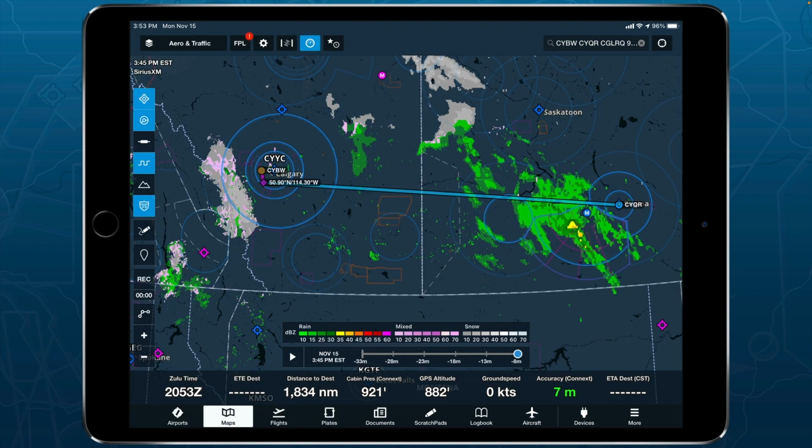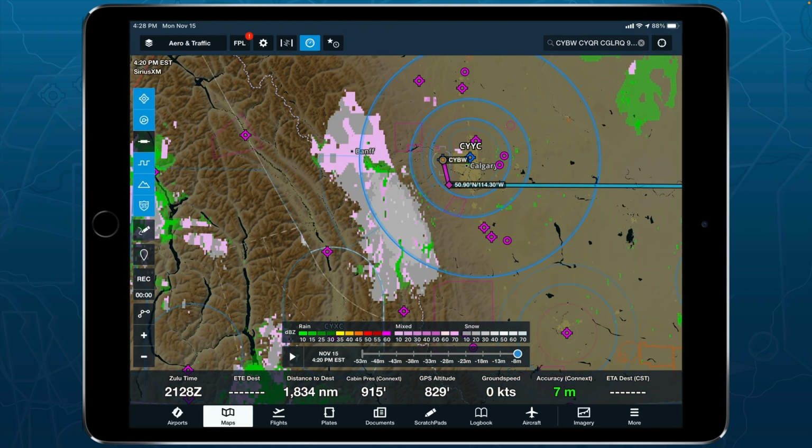The weather layer, the radar layer is very similar to what you saw with the internet-based radar layer in ForeFlight, but it provides that much more detail as far as rain, mixed conditions, and snow. And again, you're able to view this directly in the air. I love how detailed it gets, and you're able to animate this in flight.